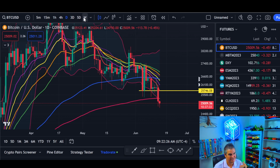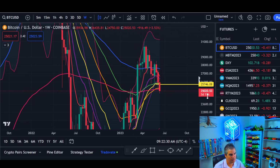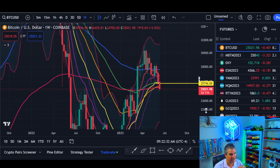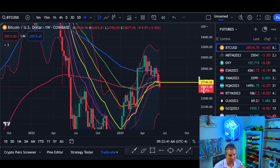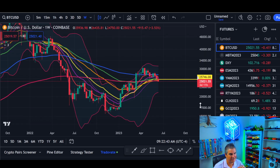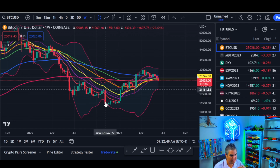Let's zoom out again. Let's just do weekly for shits and giggles, and then we'll go back to our secret 5-day and put on our Gaussian channel and show you some pretty cool stuff. So Bollinger Bands on the weekly, tightening up, right? It doesn't look like they're tightening up, but if you put it there, right, then you can see they're probably the most compact they have been since right before our FTX move.